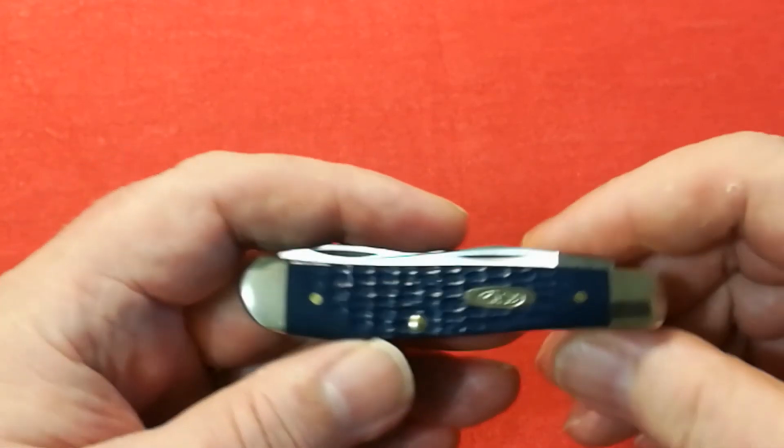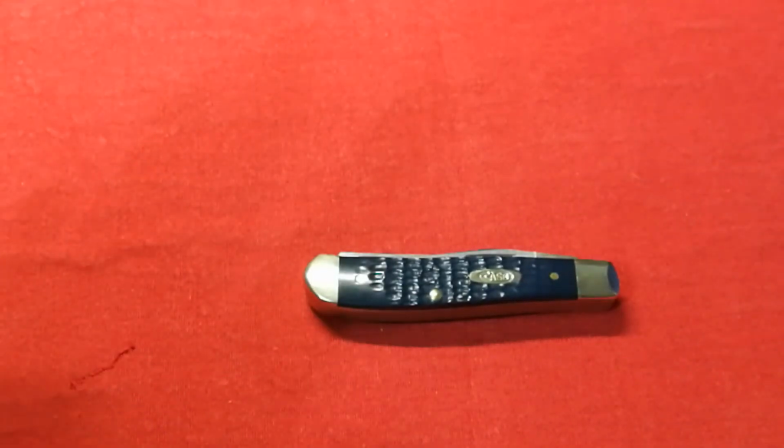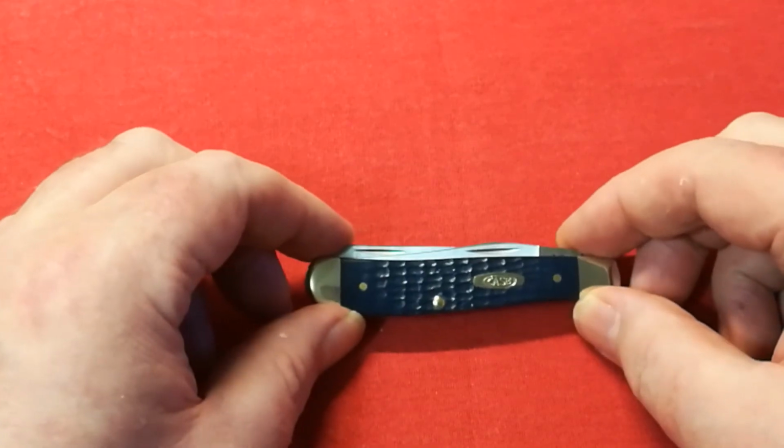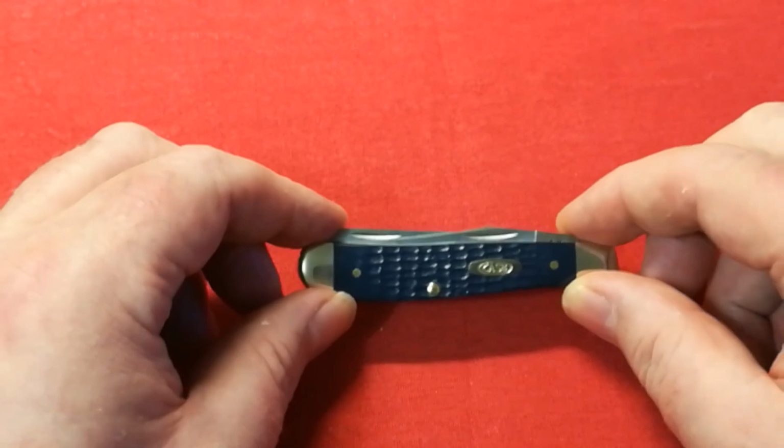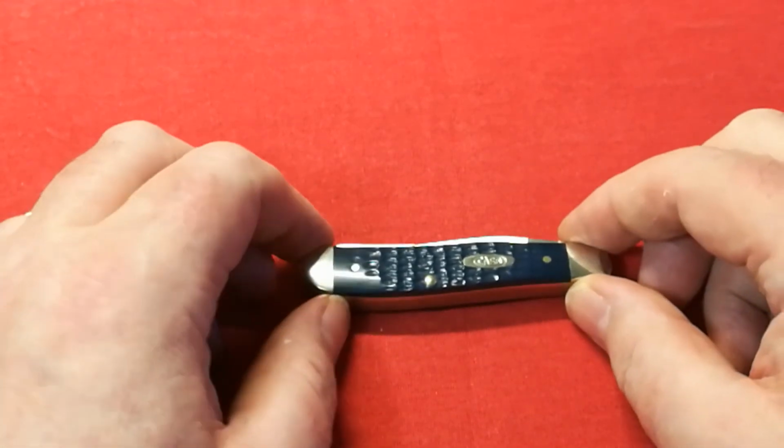But there we go. Look, Jim, I'm really grateful. I love the knife, really love it, and I will treasure this. And it is being used, Jim. It's not sitting in a case. This is something that I am using already.